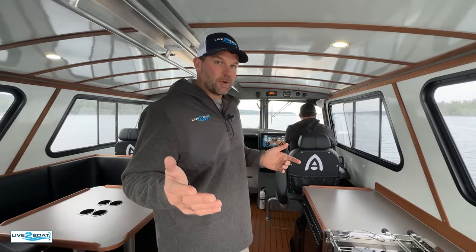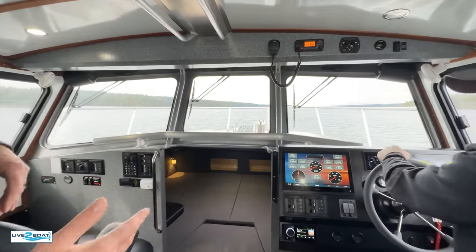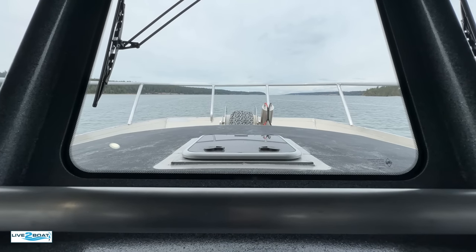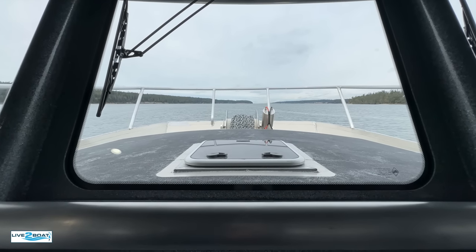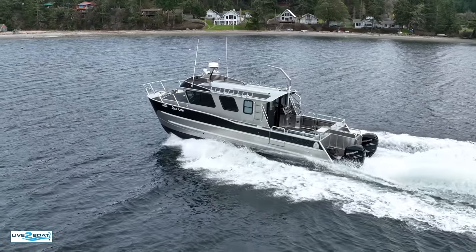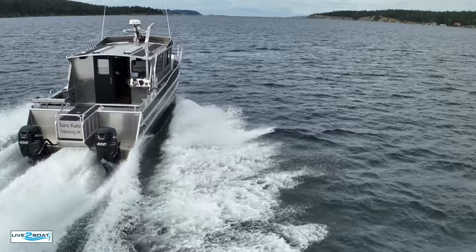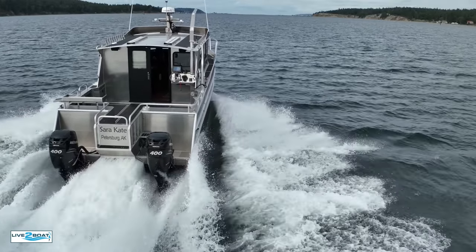Now for the fun part of this walkthrough, Joey's gonna get this catamaran up on step. We're gonna show you the lack of bow rise on this cat. When it gets up on step, the bow just hardly even comes up at all. Jumps right up on step. Got reverse chine on the outside of both the sponsons, which really pushes this boat up out of the water. Hardly any bow rise. And we're already up to almost 40 miles an hour just like that.